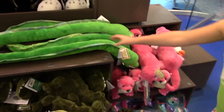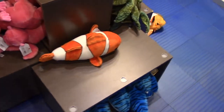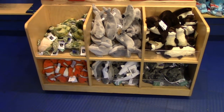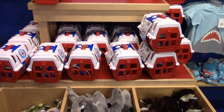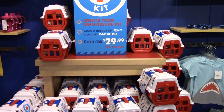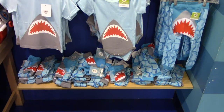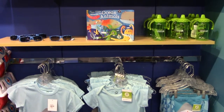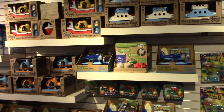Big eel. $20 plus, you get 2 for $30. Sea turtles and other stuff. The rescue kit includes your plush sea animal and a little carrying case for it. $29.99, you get yourself the little carrying case and your plush animal. Got some sharkware for the little ones. Other assorted toys, fishing game, lots of stuff to play with in the tub.